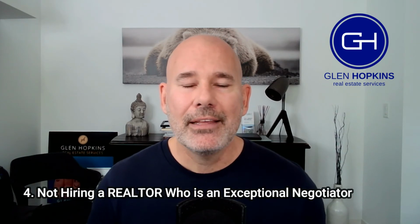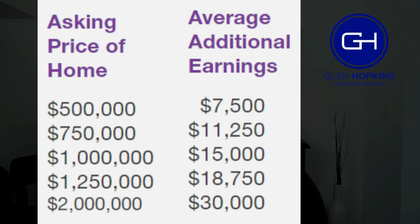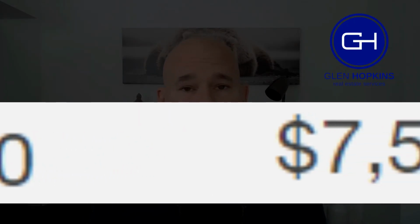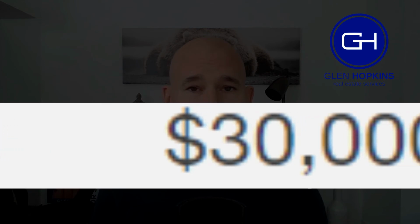Which leads us to point number 4, which is hiring a realtor that does not have exceptional negotiation skills. Have a look at this chart on the screen. You can see that by negotiating just 1.5% more on the value of a home, it equals big bucks. Folks, if you have a house valued at $500,000, 1.5% more is $7,500 in your pocket. Now, moving up to $2 million, if you have a $2 million home, that's $30,000 in your pocket. So never underestimate the value of top negotiation skills.